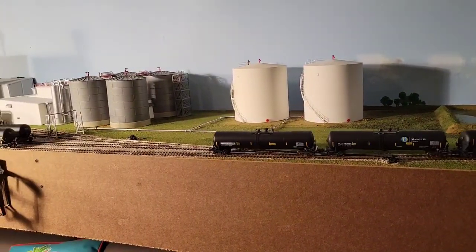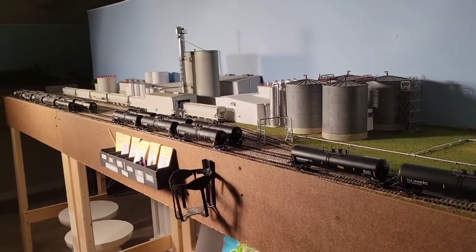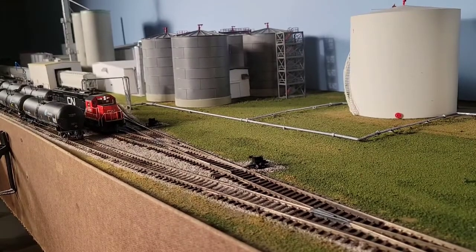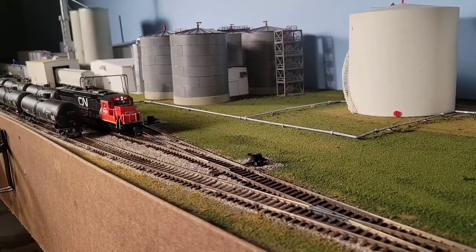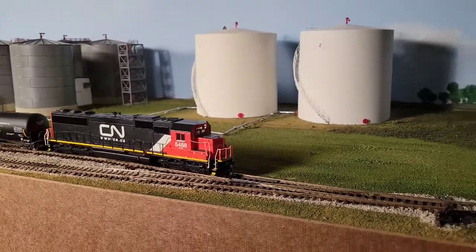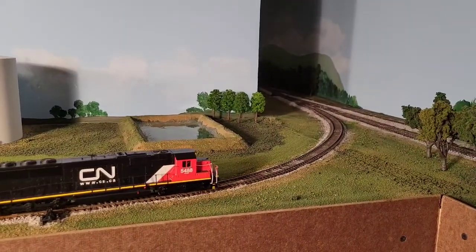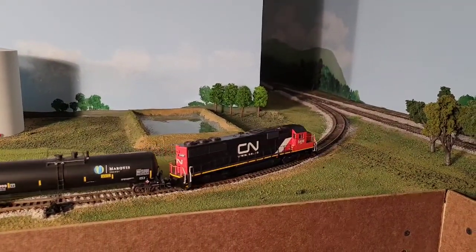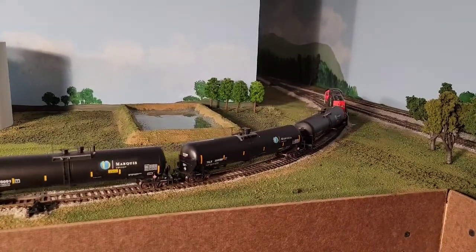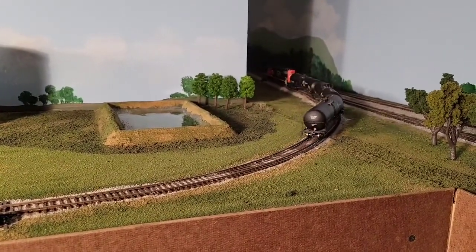Most of the ethanol plant is made up of Walthers' Ethanol Series buildings that came out about 10 years ago. L558 has made its pickups and heads back to the passing siding, where it will run around a consist of three Marquis Energy ethanol cars, which are custom decaled thanks to photography by Bruce Oldenburg and graphic artwork by Steve Gallick. This marks the end of the Canadian National portion of our layout tour.